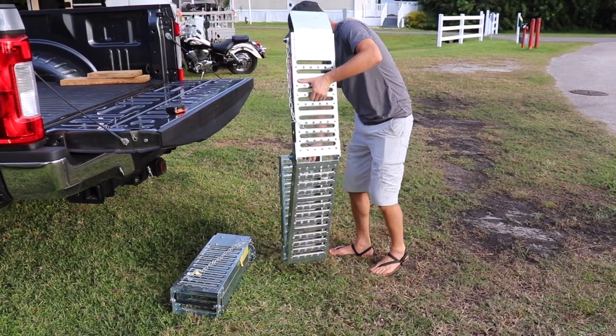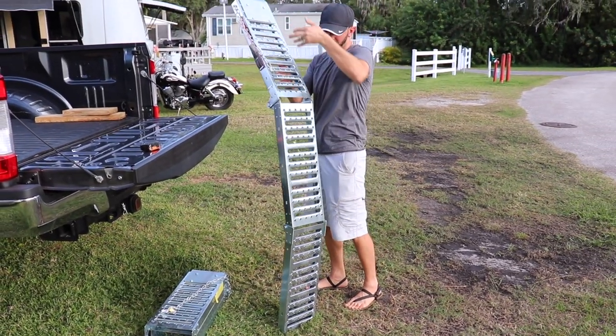I picked up some ramps from Harbor Freight, and they work great. They're foldable, and they don't take a lot of room. But I wish I would have recorded the first time I was trying to put the motorcycle on. I was really struggling with it, and I was struggling when I was taking it off. This is how I set it up the first time, and maybe it works.